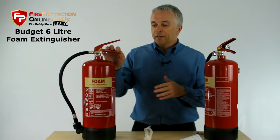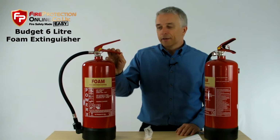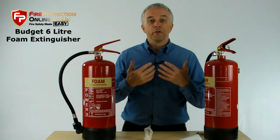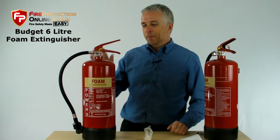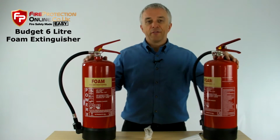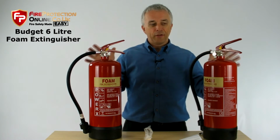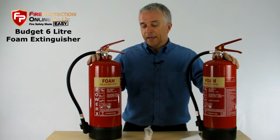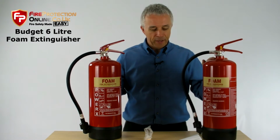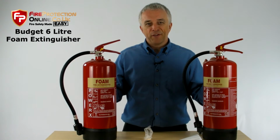Also, it needs to be commissioned by a certified fire extinguisher engineer. That means it will then comply with all the British standards, your fire risk assessments, your insurance, probably the most important one, and everything else. And as with all fire extinguishers, they then need to be serviced once a year. Any UK qualified fire extinguisher service engineer can service these because they don't have any special parts. They're very universal and easy, and that's why we call them the 6-litre budget foam fire extinguisher.